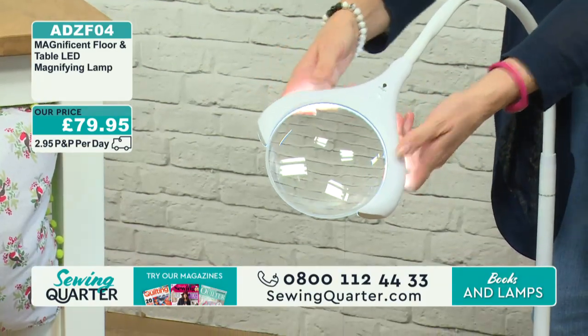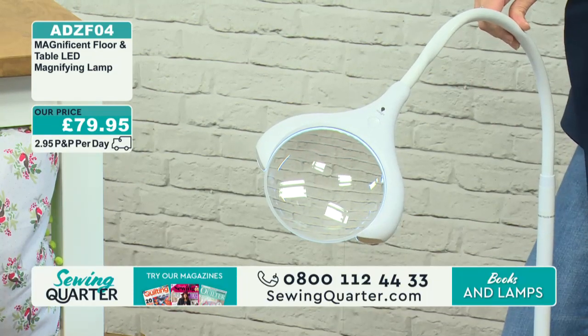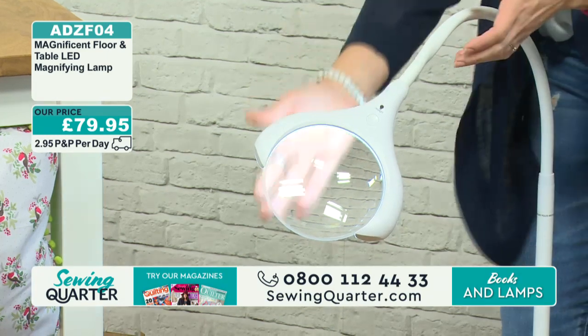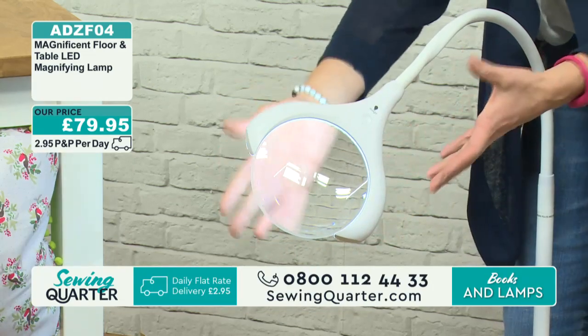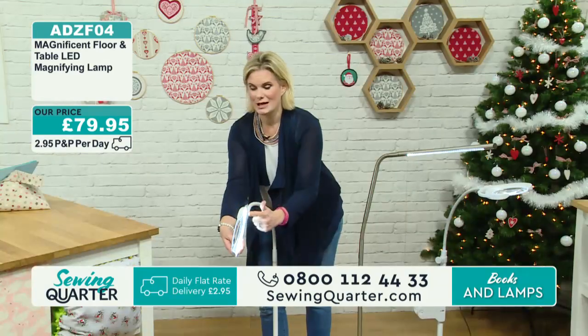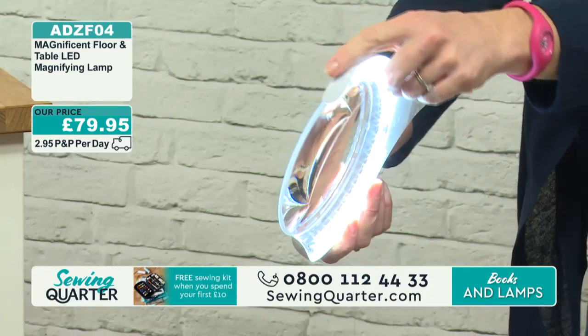So maybe you're reading in the evening. My husband likes to watch movies. To be honest, half of them aren't to my taste, so I'd sit there and sew or do something. But I can then have that on my lap. I can read, I can sew, I can do whatever I need to do, and you've got that magnification. 1.75 magnification, 27 LED lights all through there.